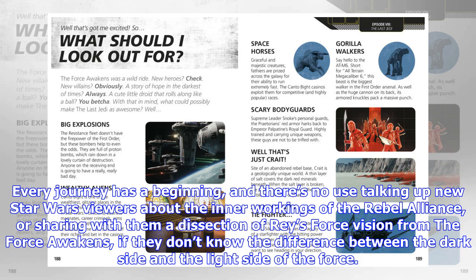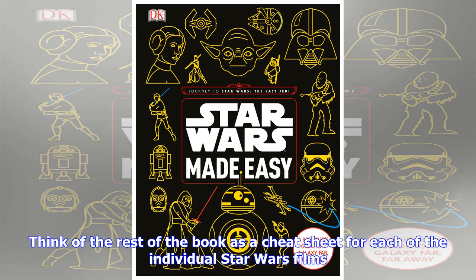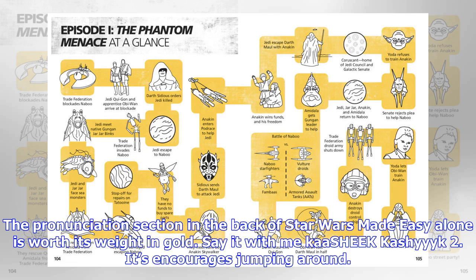Every journey has a beginning, and there's no use talking up new Star Wars viewers about the inner workings of the Rebel Alliance, or sharing with them a dissection of Rey's Force vision from The Force Awakens, if they don't know the difference between the dark side and the light side of the Force. Star Wars Made Easy begins with a basic section that will answer starter Star Wars questions or fill in gaps in a reader's Star Wars knowledge. Think of the rest of the book as a cheat sheet for each of the individual Star Wars films.